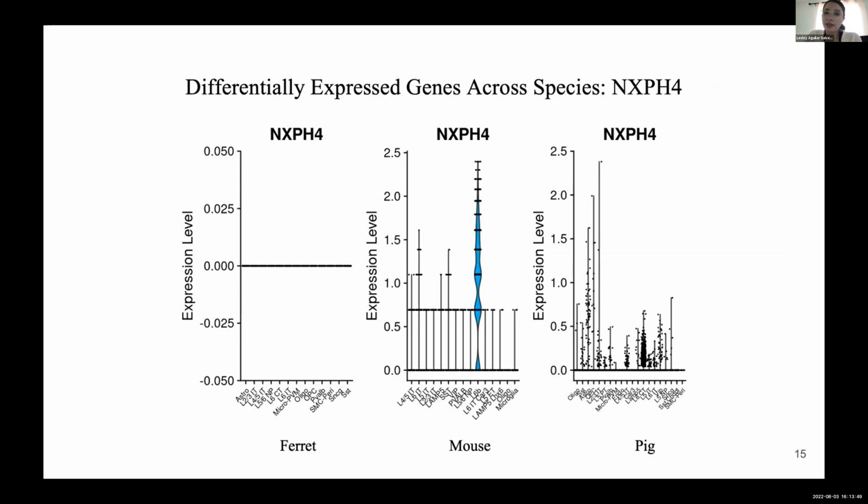In addition to looking at genes that are conserved, I also looked at genes that were expressed differently across cell types. And the first example that I'm highlighting here is NXPH4, which, if you recall from earlier, is a marker for level 6 B cells in the mouse motor cortex. And as we can see here on these violin plots in the middle, it is very specific for level 6 B cells, but it is not expressed at all in the ferret, and in the pig, the expression is nonspecific and is scattered across different cell types.